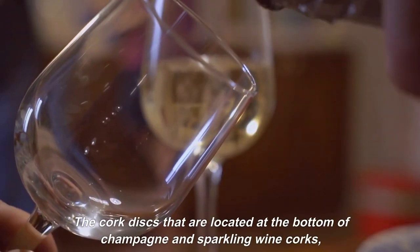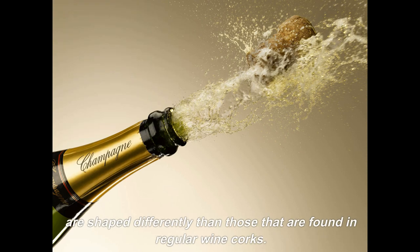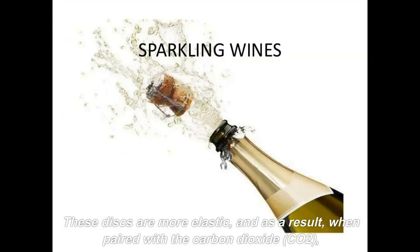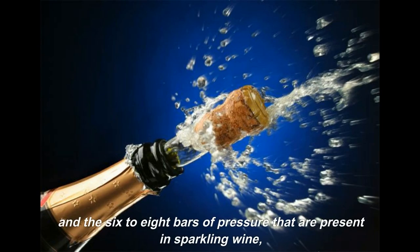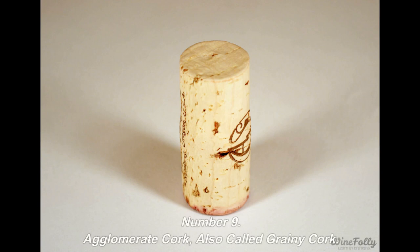The cork discs that are located at the bottom of champagne and sparkling wine corks are shaped differently than those that are found in regular wine corks. These discs are more elastic, and as a result, when paired with the carbon dioxide, CO2, and the 6 to 8 bars of pressure that are present in sparkling wine, they expand to form the mushroom-shaped cork that is common today.